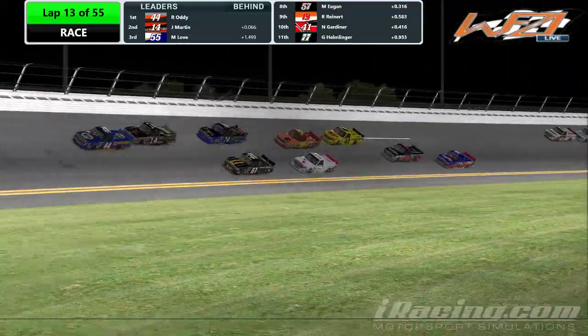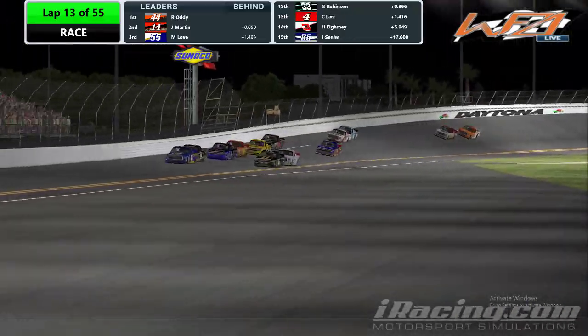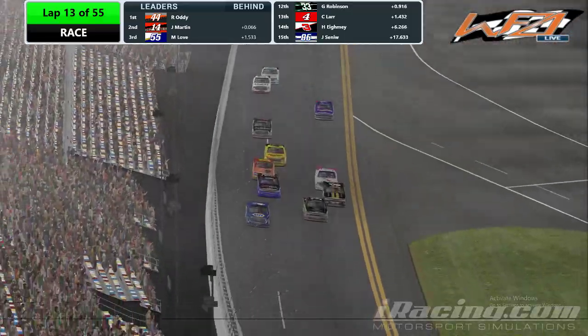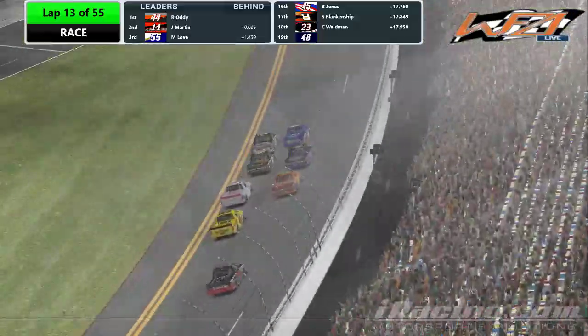Alan did exactly what I wanted to do. I just didn't get good enough of a run down the backstretch to do it. Yeah, it's almost like these drivers went up there and let them lap, and they just shuffled themselves back there. And I'm watching Jeff Martin and Robbie Otti doing battle right now.